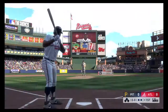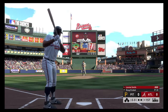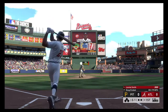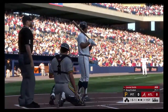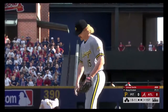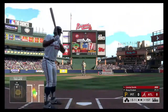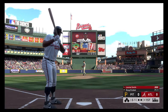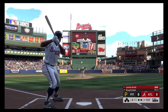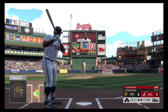Now at the plate, Lonnie Smith. He'll lead things off here in the bottom half of the first. Here's the pitch. First pitch curveball swung on and missed. Strike 1. The windup and the 0-1. A swing and a miss. 2 quick strikes to start his afternoon.